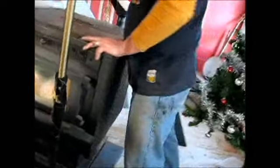I can't remember if I had to take the back door off to get this out or not. Huh? I can't remember if I have to remove the back door to get this out here or not. Let me get on the other side. Maybe. Be on this side instead. Yeah, swap with you. Okay. Camera's running. I guess I should shut that off.